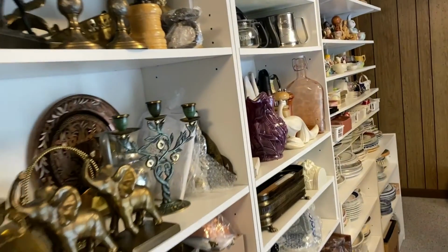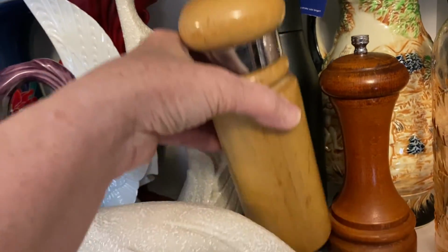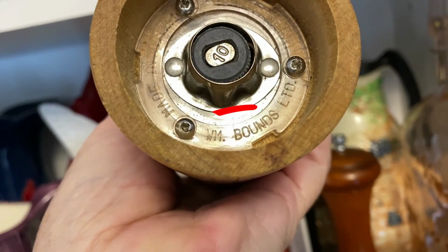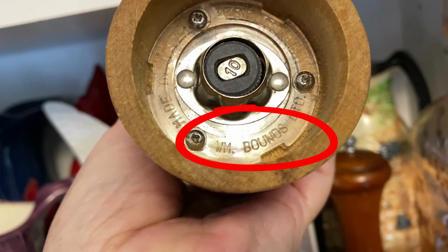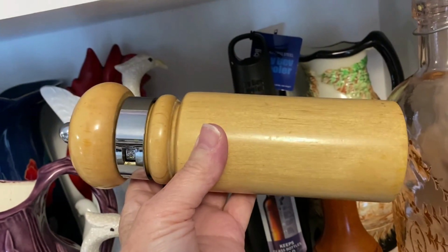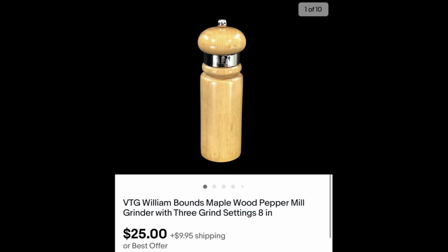Because we tend to think of salt and pepper shakers in sets, I think it's easy to miss a shaker or a grinder when there's only one. This is a vintage William Bounds made from maple wood pepper mill grinder with three settings, and we have found several grinders at the Goodwill over the past year. Paid only $2.99 and sold it for $25. I mean, that's a pretty decent flip, wouldn't you say?